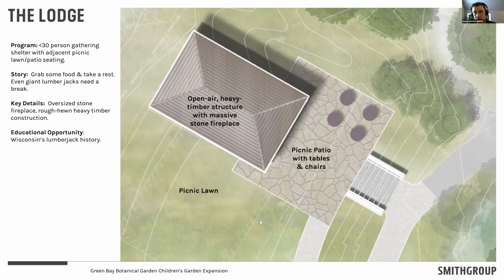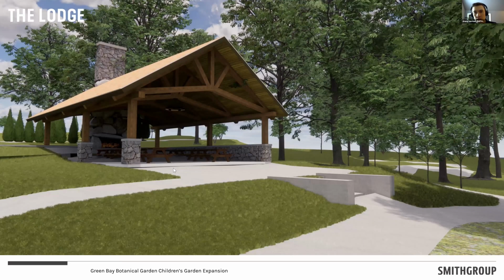In a flexible lawn area, you can actually see some of this hatched line work of the footprint of the butterfly house. So we're gaining back some of that space and creating a lawn that can be used for picnicking and flow in and out of this structure. This is an image of what that might look like.